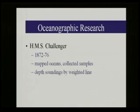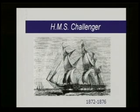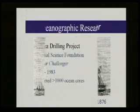And you might remember that when Alfred Wegener proposed his theory of continental drift, he met with a lot of resistance, and some of the resistance had to do with his mechanism, because people knew that continents couldn't plow through ocean basins because the ocean basins were floored by rock, just like the continents were. How did they know that? Partly because of the research of the HMS Challenger. And here is an artist's rendition of the HMS Challenger, again 1872 through 1876. We've come a long way.